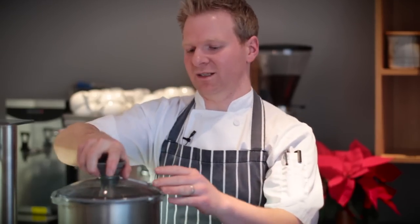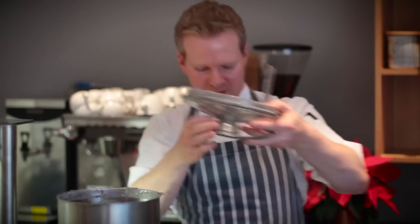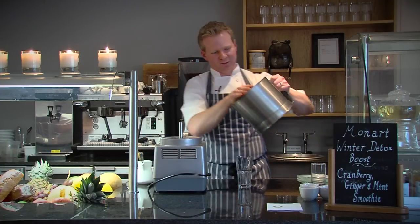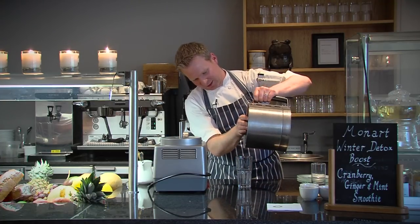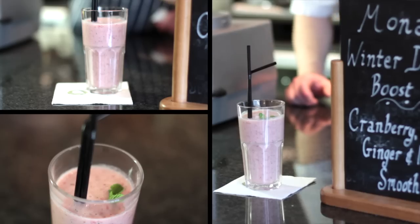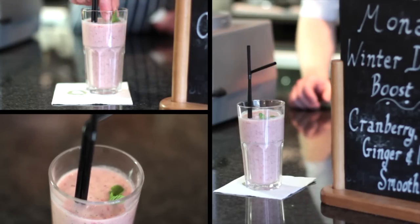So just a minute in the blender and it's ready to drink. So it's very simple to do. And it's a great boost for your immune system this time of year. All these ingredients are available from your local supermarket.